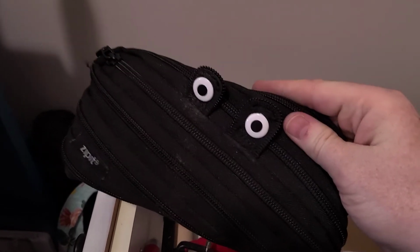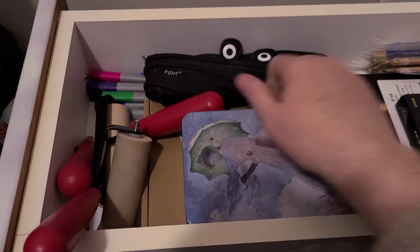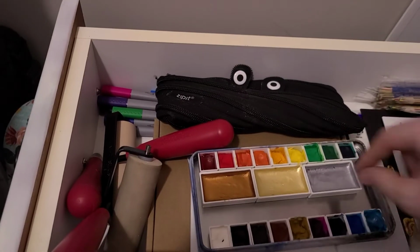I also keep my water-based markers in here, the surplus ones that I have, a spatula for mixing up my inks for my printmaking, and I also highly recommend always having a pencil case to travel with you to hold your art supplies.